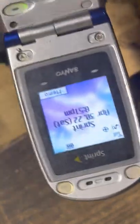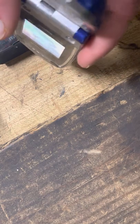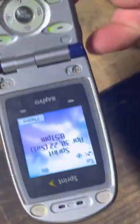This phone holds a really good charge, and surprisingly, it takes a small little barrel plug, and it's actually an LG barrel plug. And I actually had that charger, thank goodness.